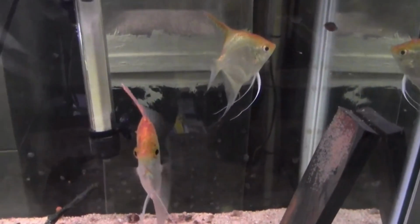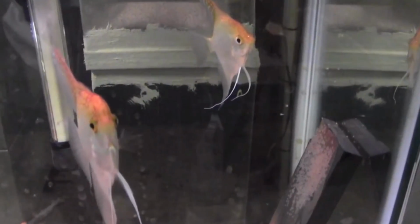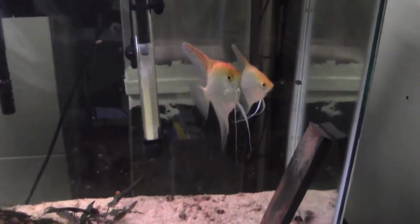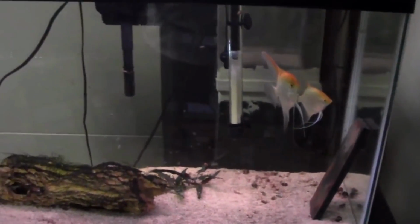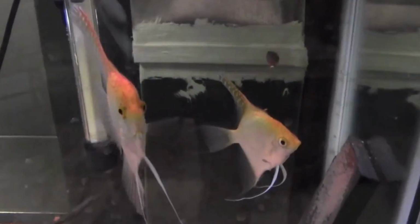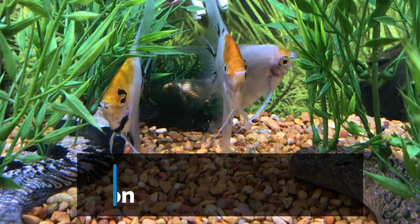After all the eggs are laid and fertilized, that's when the cleaning and protection process begins. This is when your sweet little angels will not live up to their name, and they'll be fiercely protective. And if you have any other fish in a tank, you're going to want to keep a very close eye on them. Take my word for it, angels are not angels when they're protecting eggs.